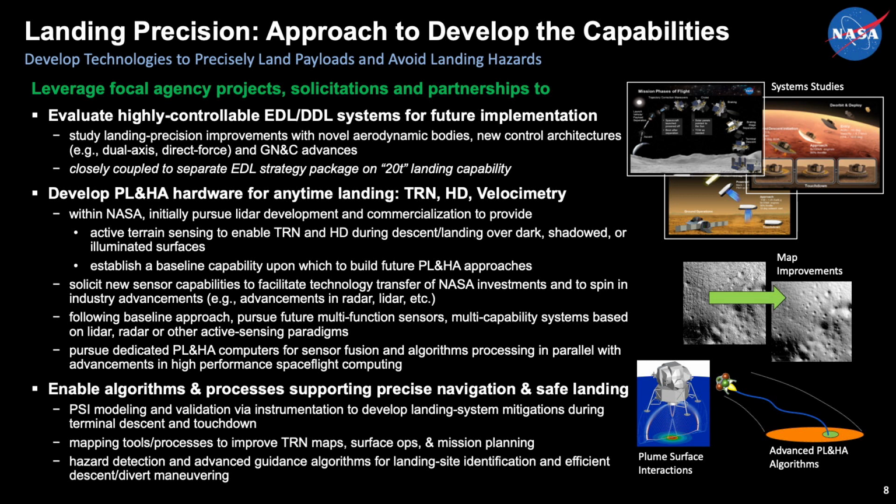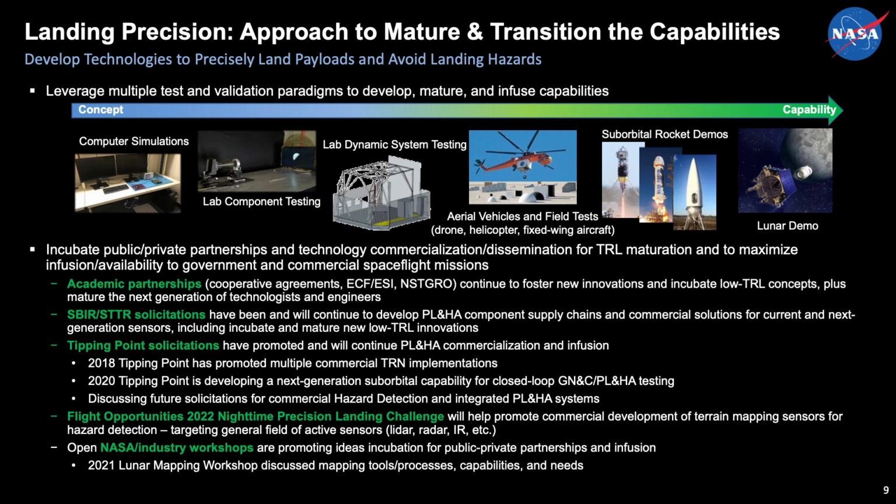This chart provides further detail on the approach to develop the various capabilities in our envisioned future. Included are details on highly controllable entry systems, the sensors and computing hardware that's behind terrain relative navigation, hazard detection, and velocimetry measurements, as well as the algorithms and processes used to support both precise navigation as well as safe landing. The maturation approach for many of the capabilities also makes use of extensive testing paradigms available within the agency and from commercial space. The transition of all these capabilities also makes use of many different solicitation opportunities as well as partnership mechanisms, as expressed on this chart.